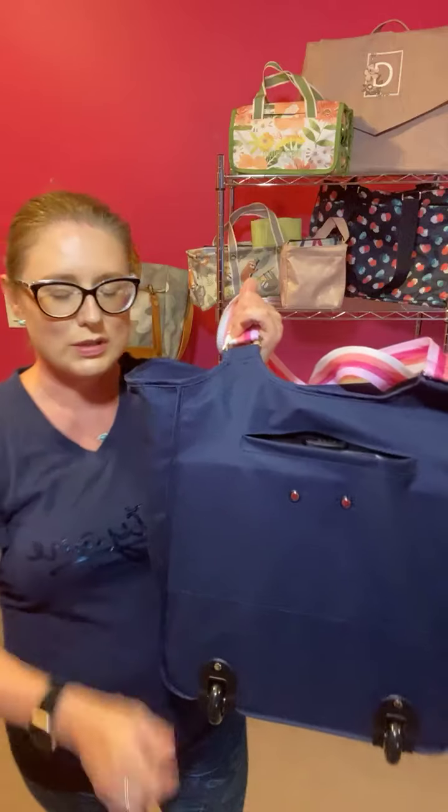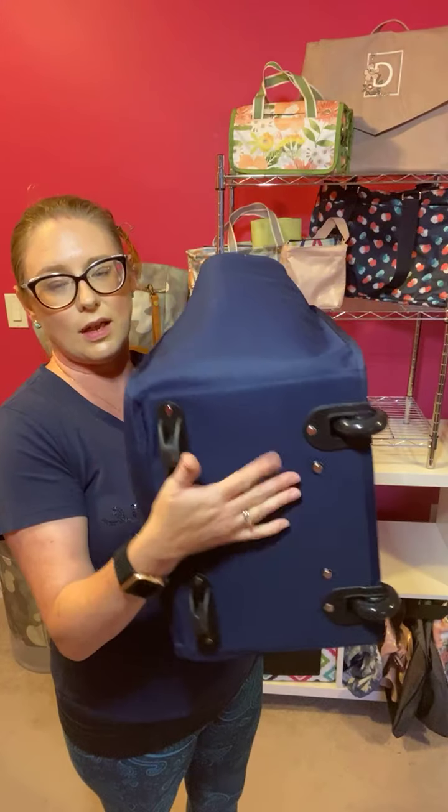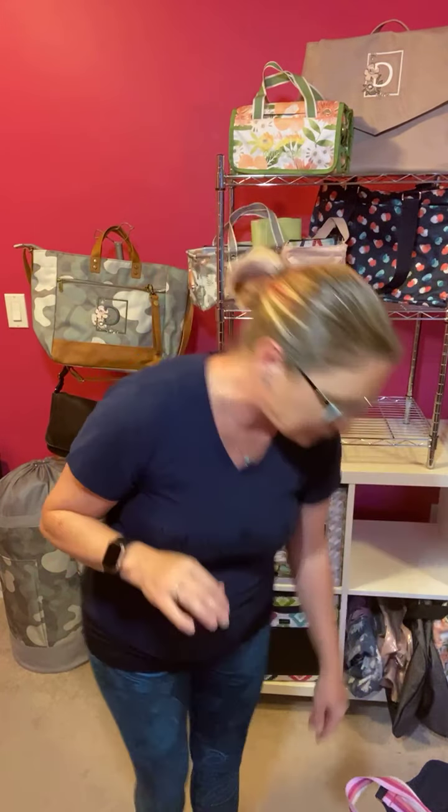And then on the back, it has a spot for a luggage style handle. I will show you in a second. And on the bottom, it has amazing wheels and feet, and it rolls like a dream. We've had lots of rolling things in the past. This is by far my favorite. It rolls the smoothest. It is amazing.